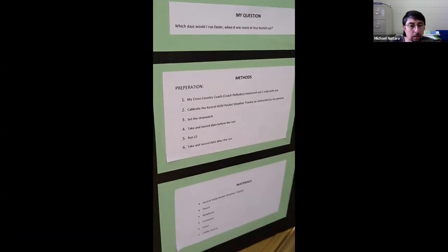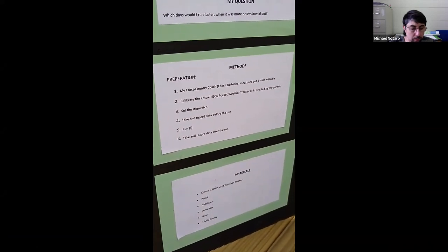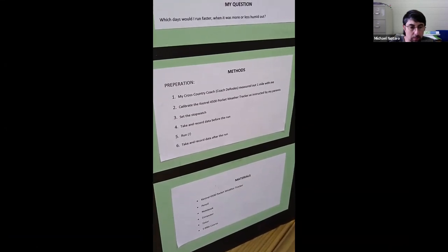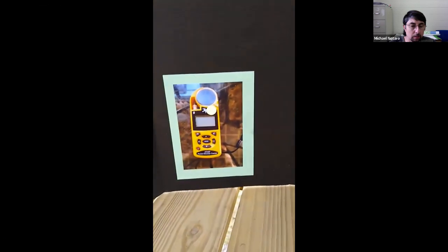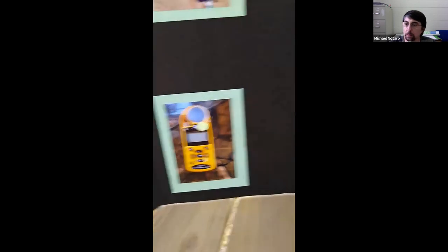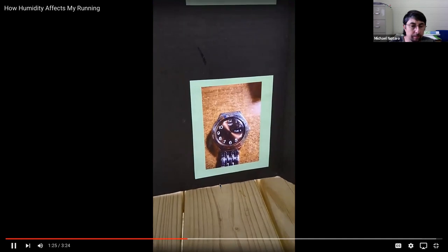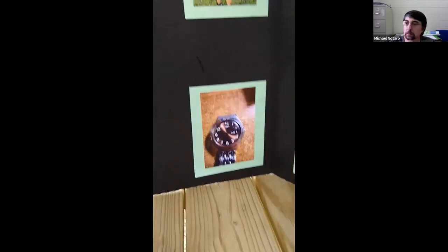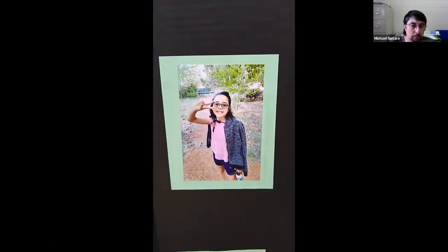To prepare for my project, my cross-country coach, Coach Rhodes, measured out 1 mile with me. And then I calibrated my Kestrel 4500 pocket weather tracker to make sure it works. And then I also set my stopwatch to make sure it also works. So then I took and recorded the data before I ran. Then after I ran, I took and recorded the data after the run.